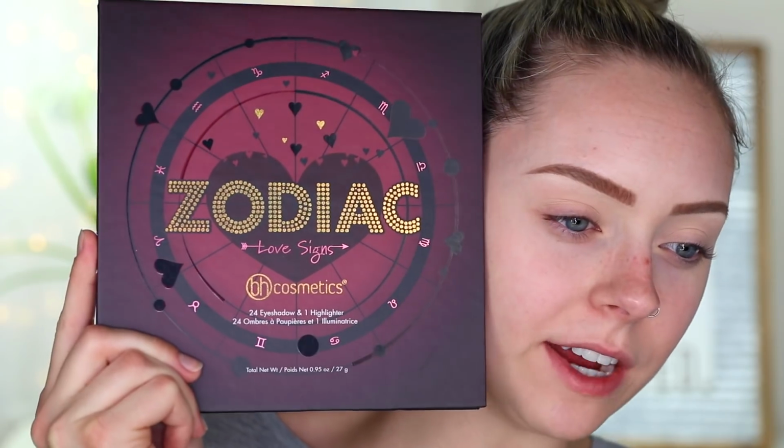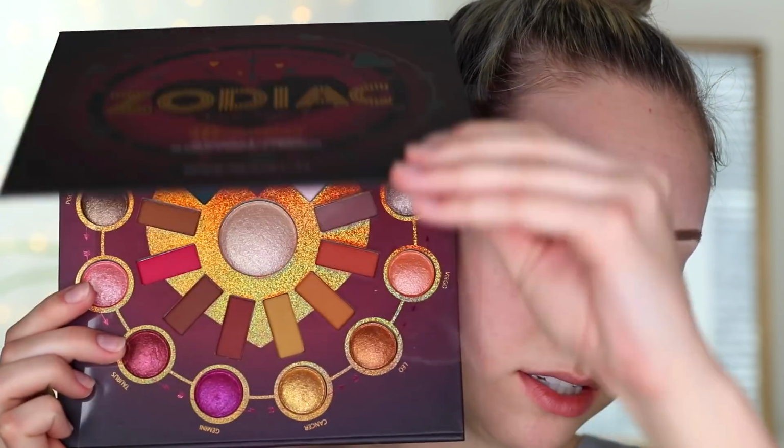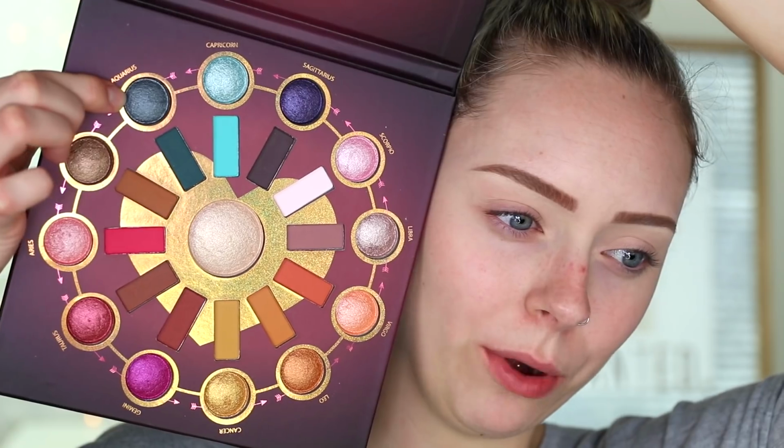Okay, and today for eyeshadow, I really wanted to try out the Zodiac Love Signs by BH Cosmetics. I also thought it was funny that Aquarius is kind of one of the boring colors. I just tweeted about that not that long ago. I've been seeing a lot of things about astrology and signs on Twitter.